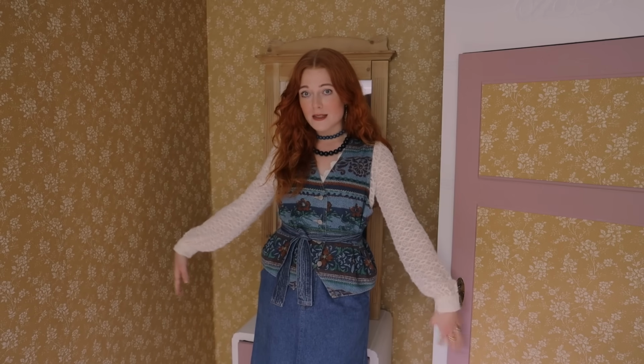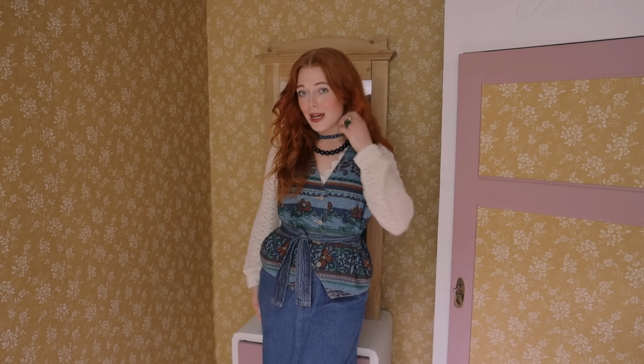My outfit is this one. I'm wearing a lace blouse, a vintage vest with a waist tie and a vintage denim skirt. And jewelry is a mix of Bohemian wonders and vintage necklaces. So I'm ready, just need some shoes.